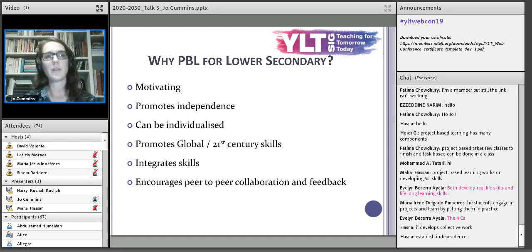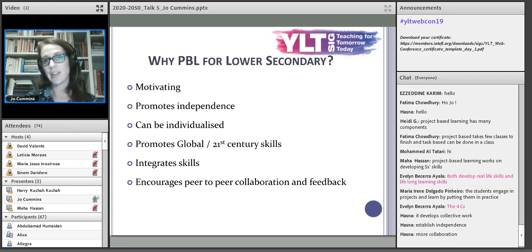It obviously also promotes what we call either global or 21st century skills. So things like critical and creative thinking. Digital literacy is a big one, so that is a really good thing to integrate into project-based learning. Media literacy, collaboration, problem solving, all of those kind of things that we as educators are told to focus on these days. It integrates the different skills, so we get to have writing and listening and all sorts of things going on in a project, as well as the 21st century skills that I was mentioning.